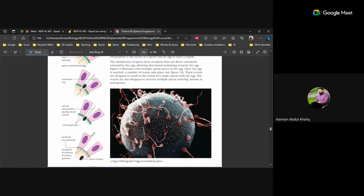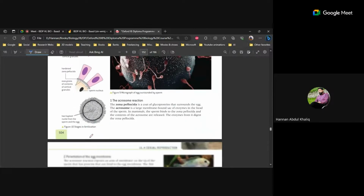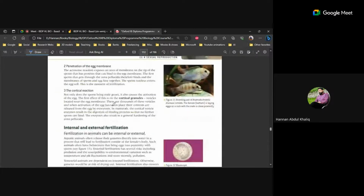So then comes the cortical reaction. What is the cortical reaction? The cortical reaction involves vesicles located near the egg membrane. There are thousands of these vesicles, and when activation of the egg has taken place, activation meaning the nucleus has been released, their contents are released from the egg by exocytosis. The cortical vesicle enzymes result in digestion of binding proteins. Binding for what? For sperm.